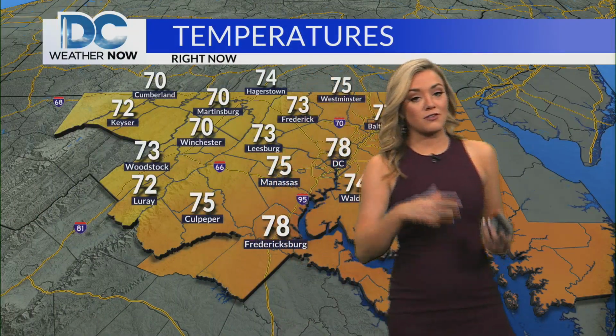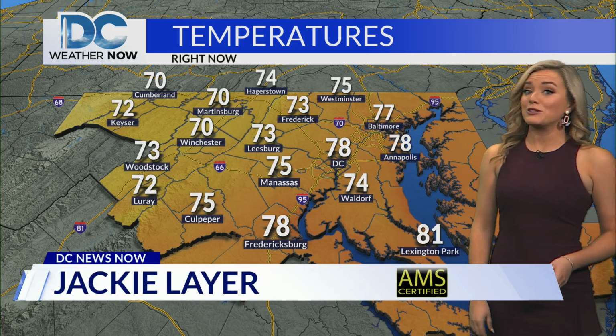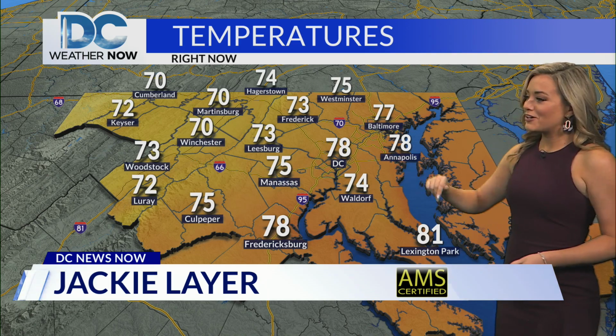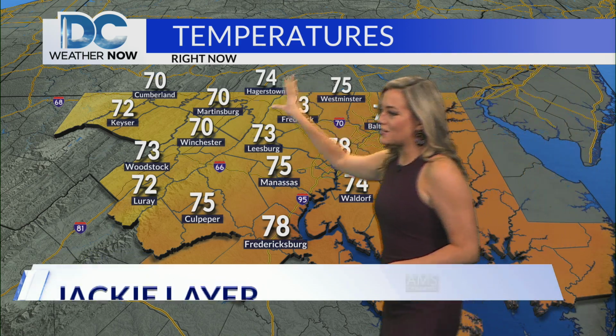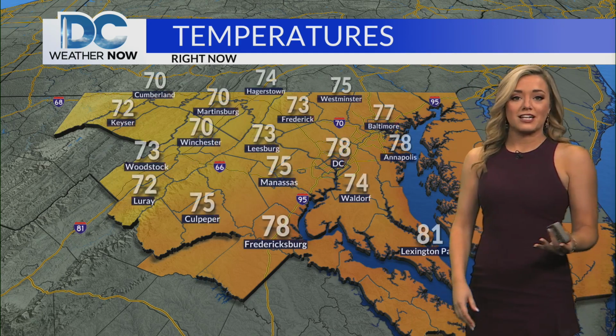As we're stepping out on this Tuesday morning, those temperatures are off to a warm start. Many of us into the 70s, aside from Lexington Park, coming into the low 80s. A very warm start there. We're currently 78 in D.C., 74 in Hagerstown. We're in the lower 70s, even back off towards along the north and west of I-81 at this point.